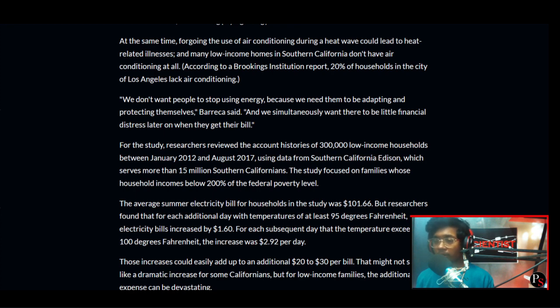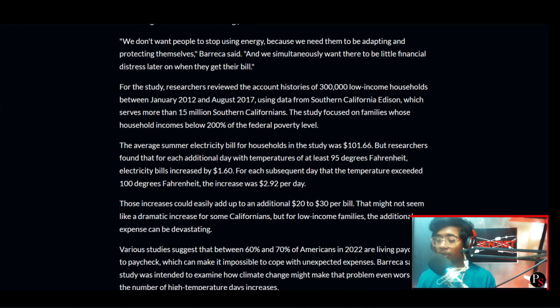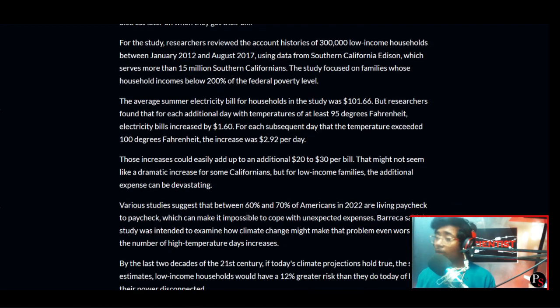According to a Brookings Institution report, 20% of households in the city of Los Angeles lack air conditioning. We don't want people to stop using energy because we need them to be adapting to protect themselves, Barreca said, and we simultaneously want there to be little financial distress later on when they get their bill. For the study, researchers reviewed the account histories of 300,000 low-income households between January 2012 and August 2017, using data from Southern California Edison, which serves more than 50 million Southern Californians. The study focused on families whose household income was below 200% of the federal poverty level.